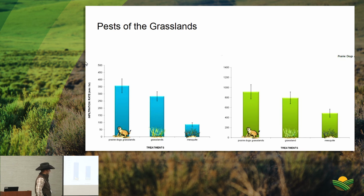So it's comparing rainfall infiltration, water infiltration, and then overall grass production. Everybody thought prairie dogs ate the food for their cattle, but it turns out that the prairie dogs added a lot of services to that ecosystem through water infiltration.